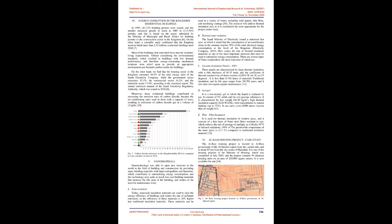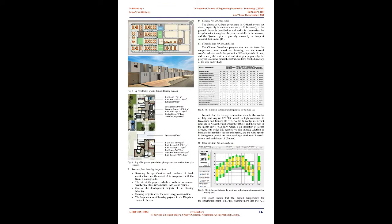Fig. 1. Carbon dioxide emissions in the Kingdom of Saudi Arabia, K.S.A, compared to some countries, in tons, in 2018.